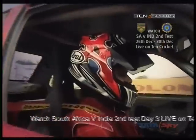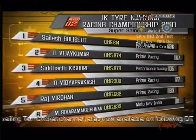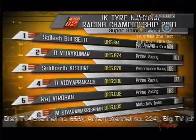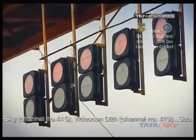It's a packed grid as far as the Super Saloons are concerned, because it's not just the Super Saloons, but also the Indian Junior Touring cars. But starting off on pole position, it's Sailesh Bolasetti. He's followed by the experienced B. Vijay Kumar, Siddharth Kishore, D. Vidya Prakash, Raj Vardhan and Shiva Ramakrishnan, who are in the top 6. But look at that grid. That's a sight for sore eyes.